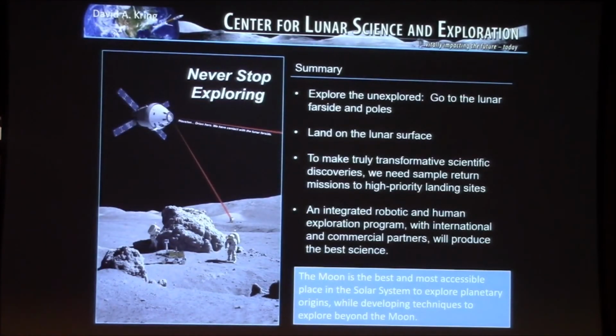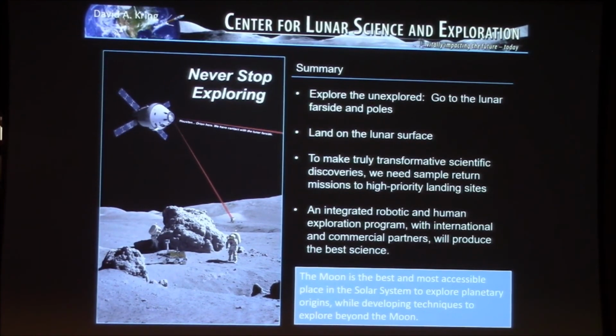Okay, so this is my summary slide, and then I'm going to take 3 more minutes for a short video. So just some 40,000 foot level type of bullets. We should, I think, explore the unexplored, and that means go to the lunar far side and the poles, which the Vice President has directed us to do. I think that we need to land on the surface, not just orbit the Moon or fly by the Moon.